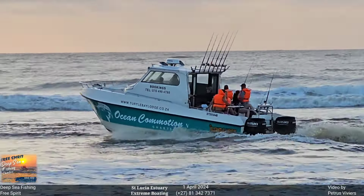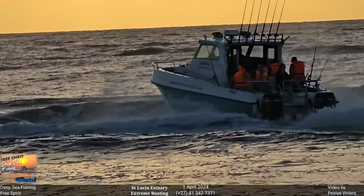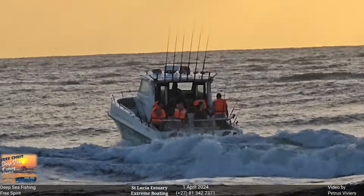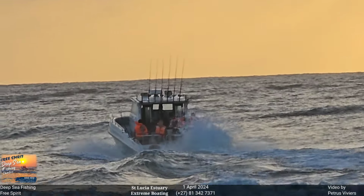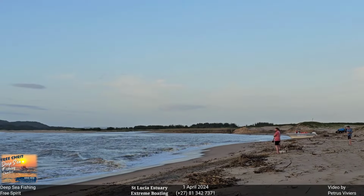And he's on the power, he's running for the mid-break on the sandbar. Well, I don't know what to call that break today, it's a break. Beautiful launch. Happy hunting, enjoy the day. That's Free Spirit 2 being pushed.